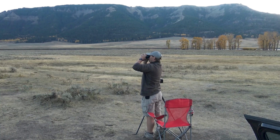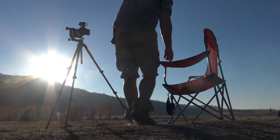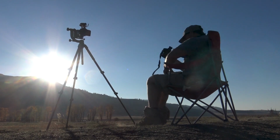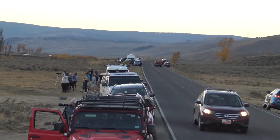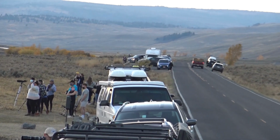So it's currently 4:12 p.m. and I'm out here in Lamar Valley. Right now, it's basically just a waiting game as we sit and wait for it to cool off and for the wolves to come back out. So this is where it's very important to have patience. Any moment now.